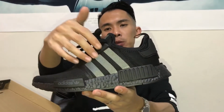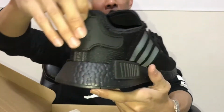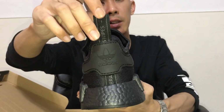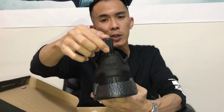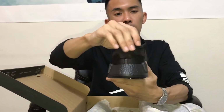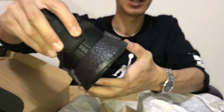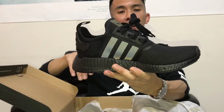I'll show you the full 360. This should probably be lighting up at 3M. Alright, and back. Of course, the tongue says, of course, the brand with 3 stripes in different languages. And the black part is right here. It's made out of that plastic material. Just being all black, it's very clean. It's a very clean shoe. I will be able to use this as a daily shoe to rock.